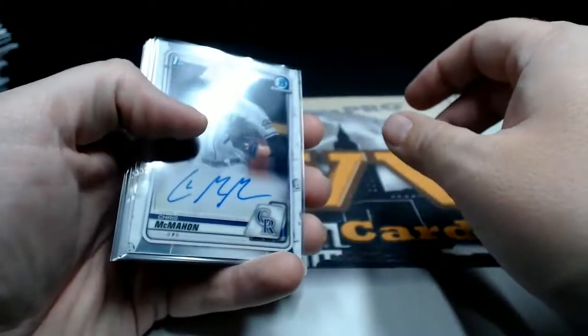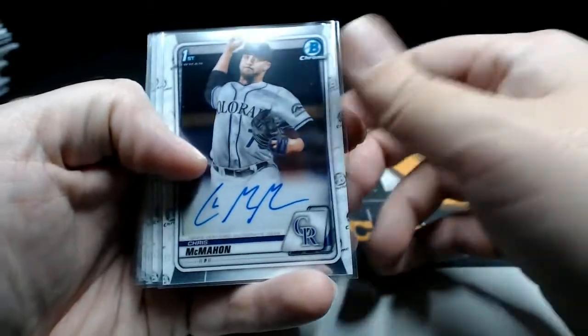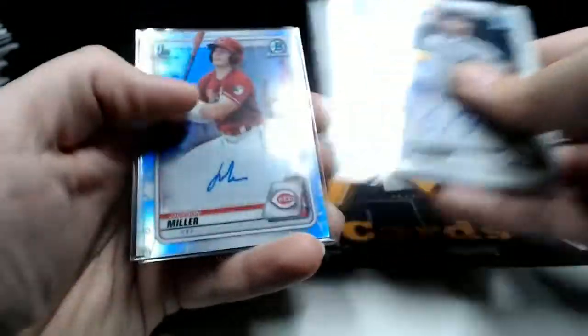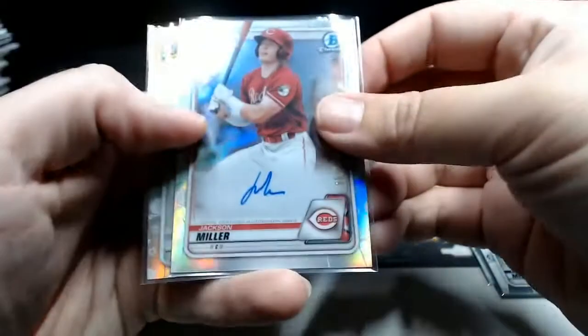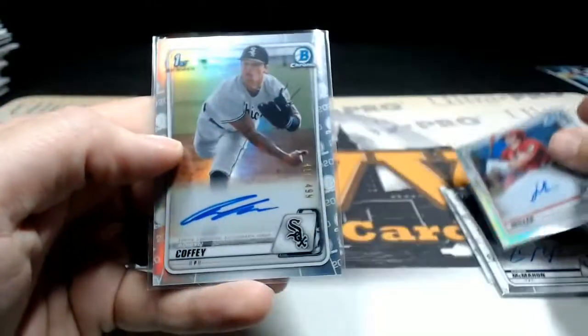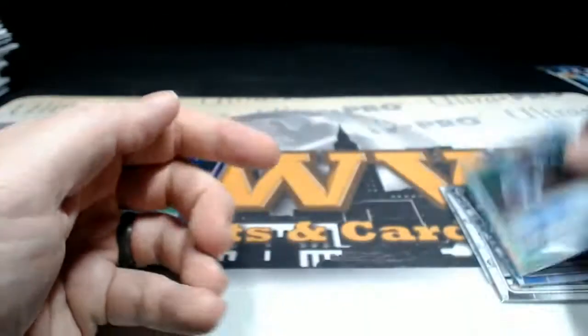What's up, guys? Getting ready to do a hit recap for 2020 Bowman Draft Baseball Half Case Break number 2 on Friday, December the 18th. Here we go. McMahon, Vukovic, Fulton, Caraway, our Chrome Autos. Refractor Autos, Jackson Miller to $4.99, and an Addison Coffee to $4.99, refractor auto.